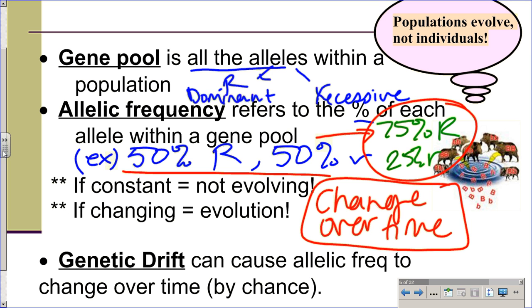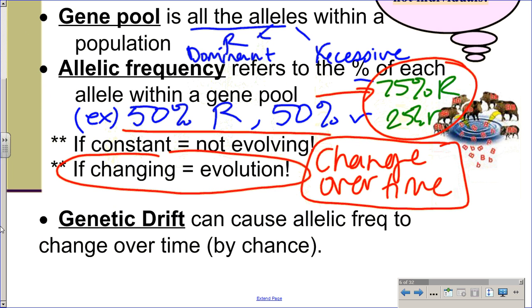So what is occurring? Evolution. If it stays 50-50 from generation to generation to generation, is it changing over time? No. So is evolution occurring? No. If the frequencies are constant, no evolution. If frequencies are changing, yes, evolution. Does that make sense? Thanks, Rashawn. I know it makes sense to Rashawn. Anybody else? Okay, cool.